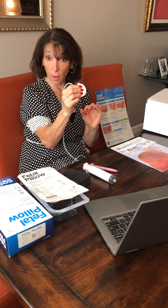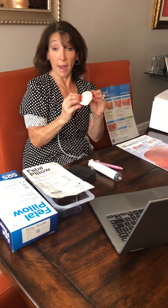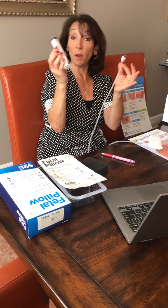What we want to do is, of course, we'll be doing a Zoom presentation where I will be showing exactly how to use the fetal pillow, showing you step by step how to prep the patient and have the physician insert the fetal pillow, and then push the fetal pillow as posterior as possible. Of course, there's a lot more detail in actually utilizing the fetal pillow that we can go through during the training. And then when the fetal pillow is in and the patient's legs go down after being in a frog-legged position, the fetal pillow is going to be filled up.